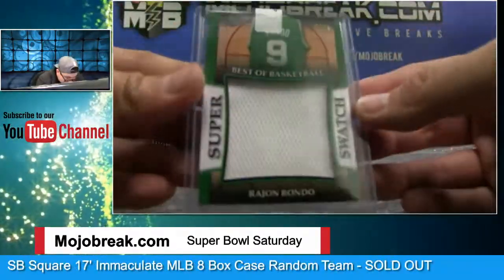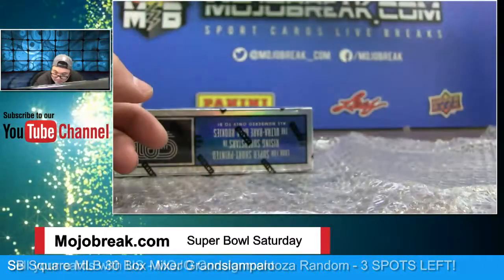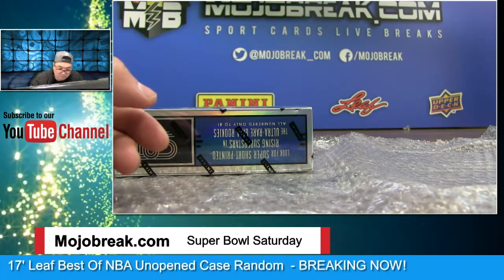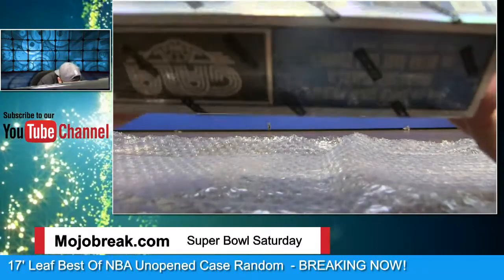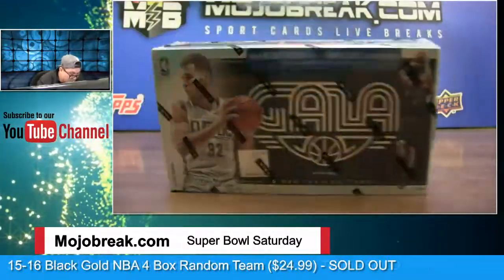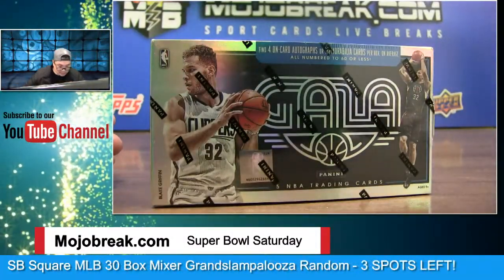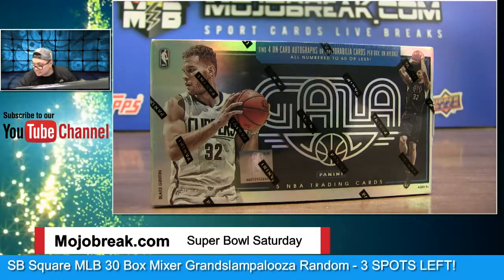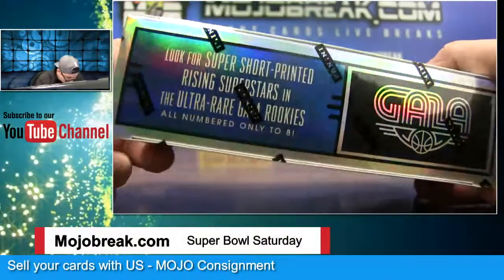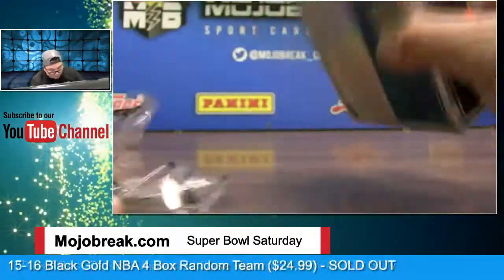Anyways, we got a jumbo swatch for Rajon Rondo and the Celtics, 2 of 25. Super swatch. Boston Celtics is Fong. And this is, I'm going to say this is 15-16 because I don't remember Blake Griffin on the 14-15 Gala. And obviously they didn't make 16-17 Gala, so 15-16, so we're looking at Karl-Anthony Towns and Kristaps, I believe. Devin Booker.